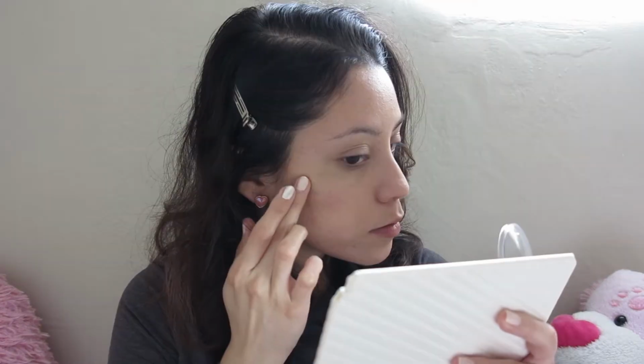And with this concealer by e.l.f., I'm gonna apply it where I still need it. I'm gonna use a little bit and I'm gonna apply it with my finger. And also on my under eyes.